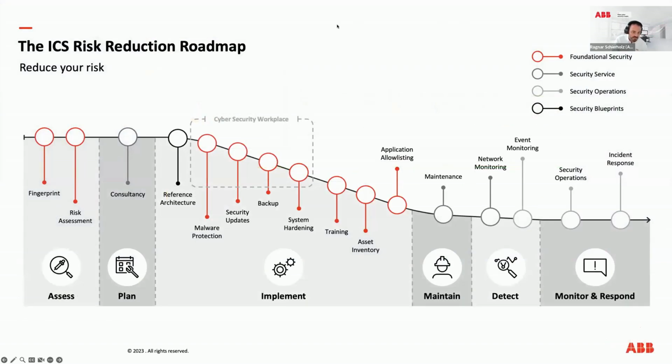Yes, so we typically start with our risk reduction roadmap. Eventually, everything we want to do is about managing the cyber risk. That's the primary motivation why we're looking at cyber, not as a value creation in itself, but really to manage the risk to an acceptable level. Initially, we start with assessing the situation and planning, but then very quickly, we typically get to the foundational controls like malware protection, security updates, backups, system hardening. Those are things that we find in every customer security program. We also see cyber asset inventory as the philosophy of you can't manage what you don't know that you have. Therefore, this is an optional functionality that we integrate into the cybersecurity workplace.